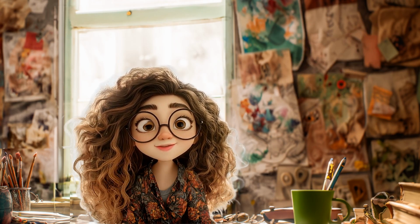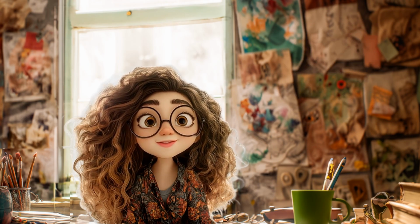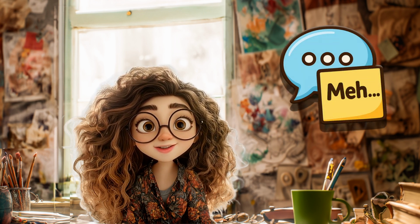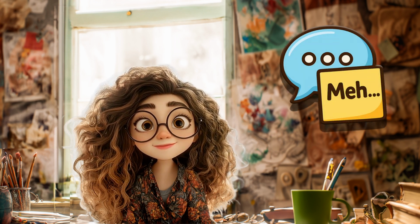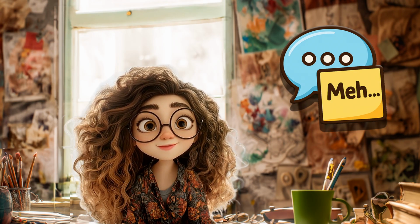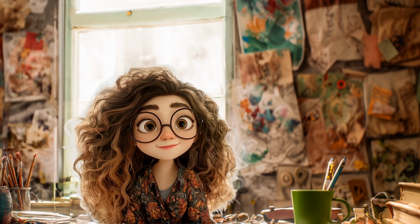You put in all this effort. You're carefully typing out your prompts, trying to be super clear, and what you get back is, well, it's okay, but it's so generic. It doesn't really sound like you, and it definitely doesn't quite get what you're trying to do. It's just a ton of work for a pretty meh result.